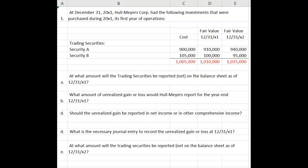When given a list of securities grouped into categories such as trading securities, held to maturity securities, and available for sale securities, a good place to start is to find the total of the information given for each category. In this problem, the total cost of security A and B is $1,005,000. The total fair value at X1 is $1,010,000, and the total fair value at X2 is $1,035,000.